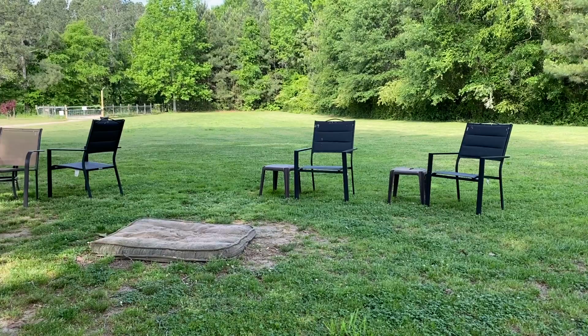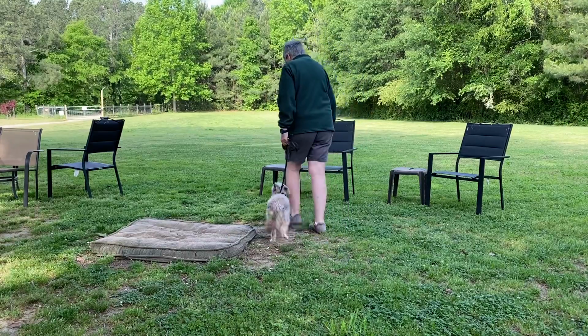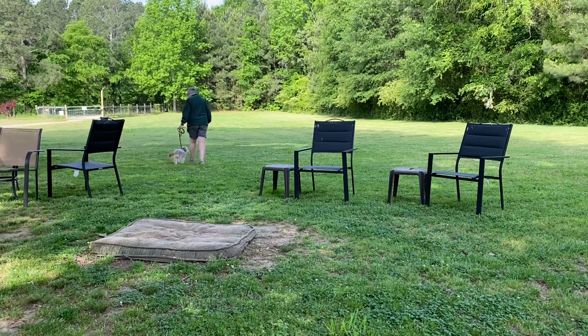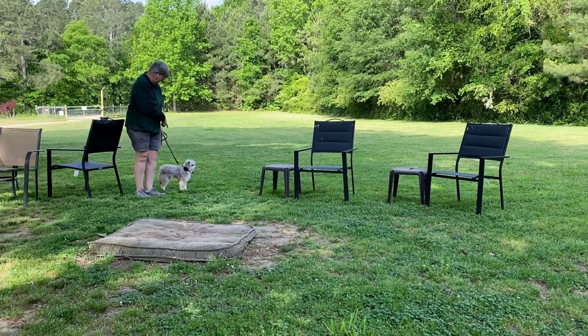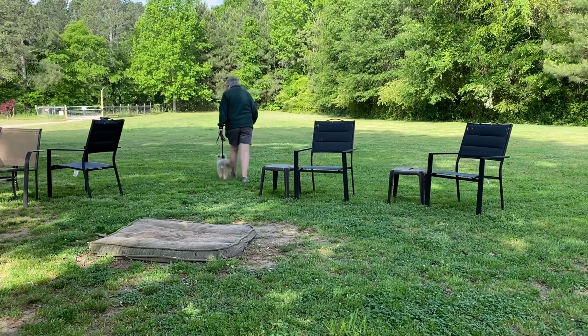Come on, Beau. Good boy. You can see how distracted he is by the barking. He does really well walking away. Heel. But if I move back towards these guys, he's looking right away, very interested and would like to get back that way. Heel. Good boy.